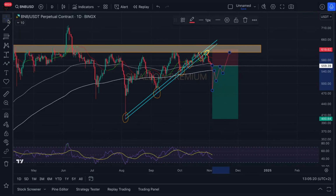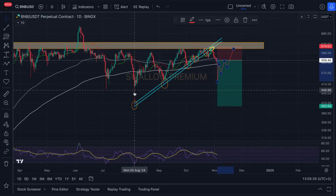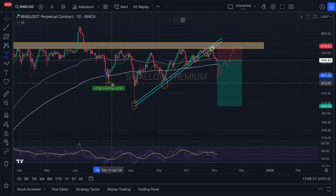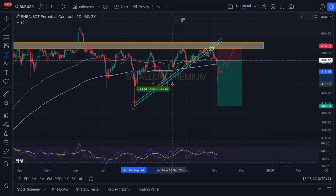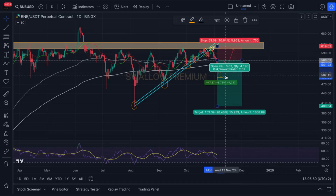But this time it might be a little bit different, because while here we had just a break of structure, break of structure, break of structure, here we have a nice break from a trend and a nice resistance rejection as well. Previously we had 10%, 9%, then 20%, and this one is 9% as well. So there is a chance of seeing another 9% maybe of movement here.